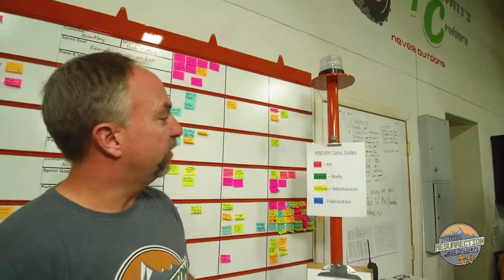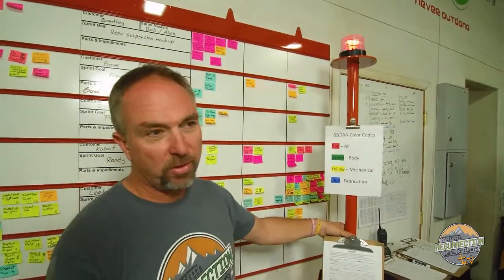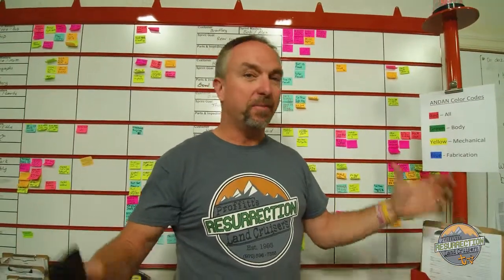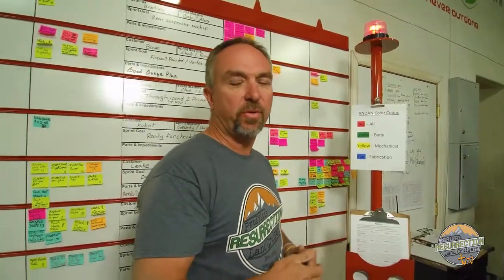So this is the Andon light. What it is when something comes up that we need to solve, the Andon light gets transported, rolled to the location of the problem, turned on to the appropriate color, and then the techs are trained to pile on top of that problem, solve it, or learn about it to keep it from happening in the future. Continuous improvement of all processes and systems is what we're striving for.